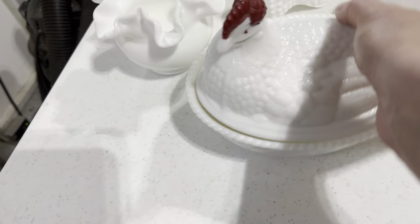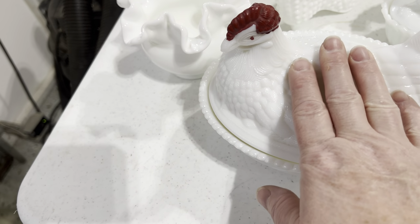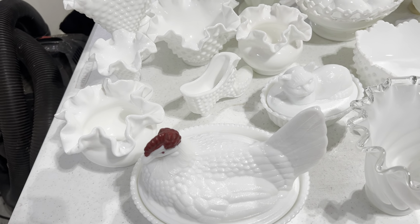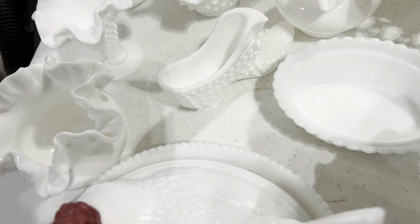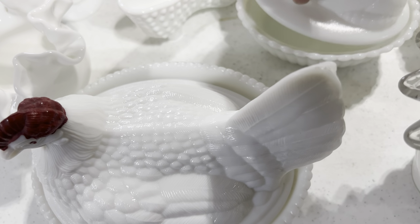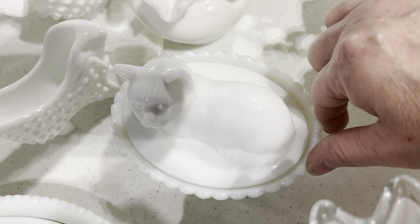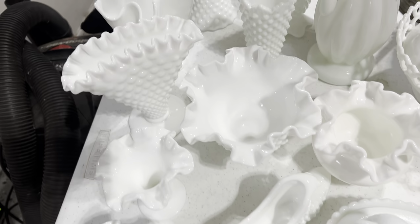This has to be the best hen on a nest in the white version, the milk glass version I've ever seen. Usually that paint is really chippy. This one is pristine. You all would not believe how dirty all these are. If you really studied those boxes at our beginning, it was so dirty. And then there was this cute little cat. The cat does have a chip on one of these little pieces, but I don't think that matters if you're just displaying it. That's the thing about washing up everything, you can feel a sharp spot. So I think there's a little chip there, but the rest is beautiful.